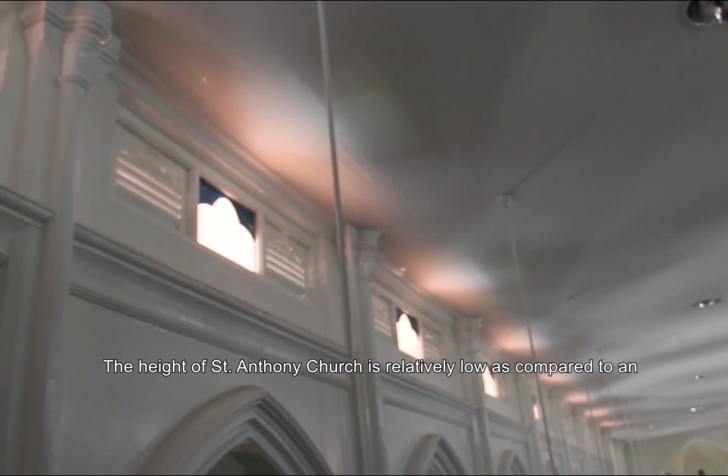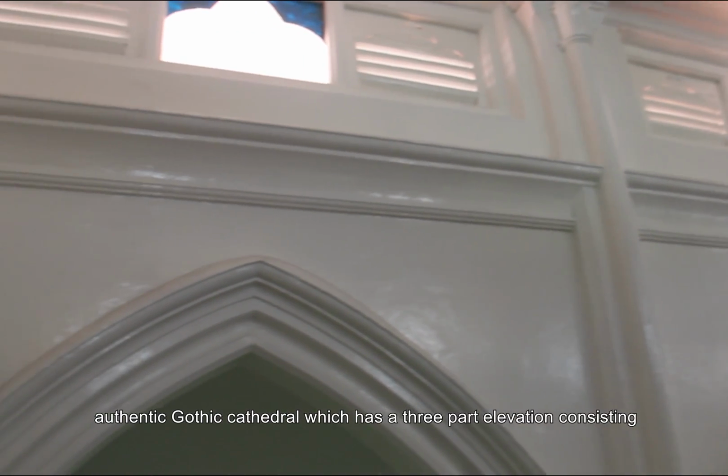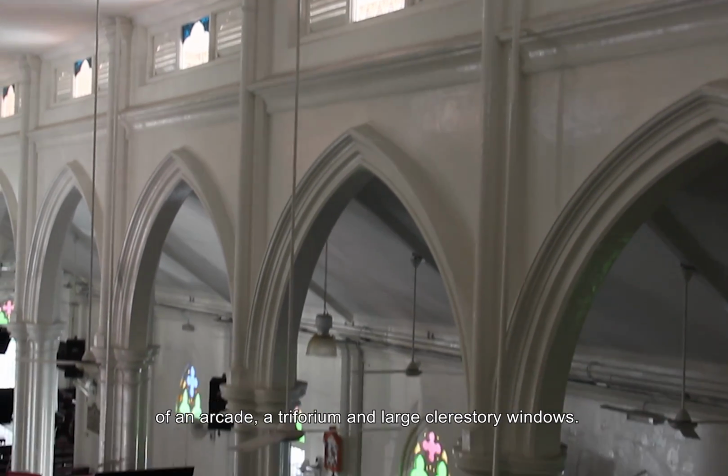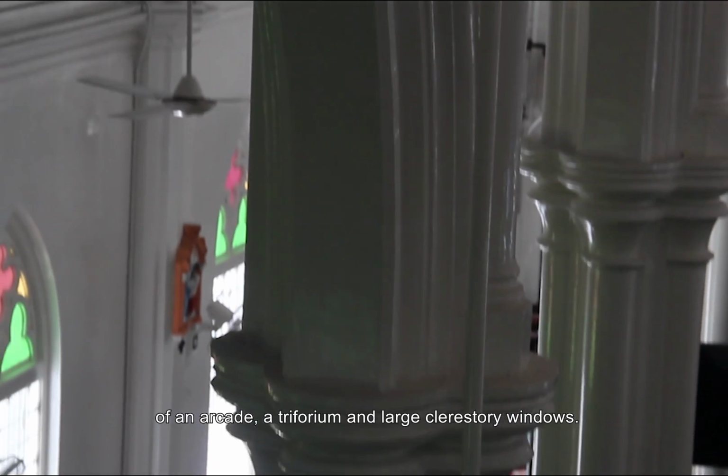The height of St. Anthony Church is relatively low as compared to an authentic Gothic cathedral, which has a three-part elevation consisting of an arcade, a triforium, and large clerestory windows.